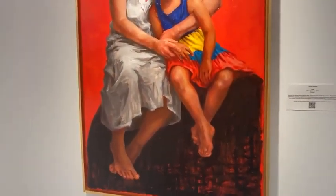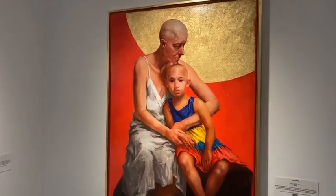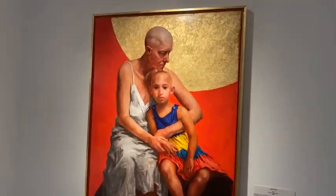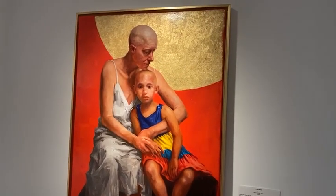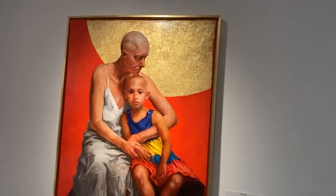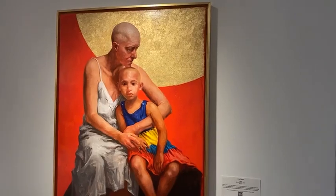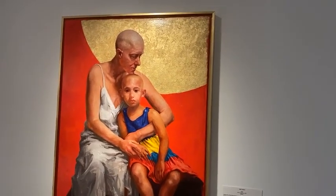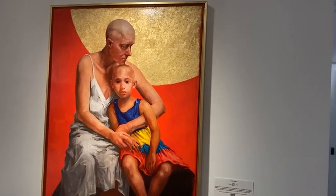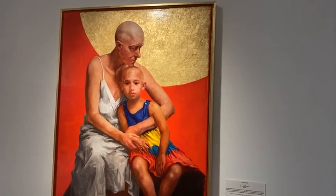But this painting right here called One is all about mother and child. It's all about that all mothers are Madonnas and deserve halos and that kind of a thing. The inspiration for it was a mother and child that I met at the grocery store, and I had to approach them because they looked so beautiful together. And I call it One because they really had this amazing relationship with each other where it really felt like they were one.